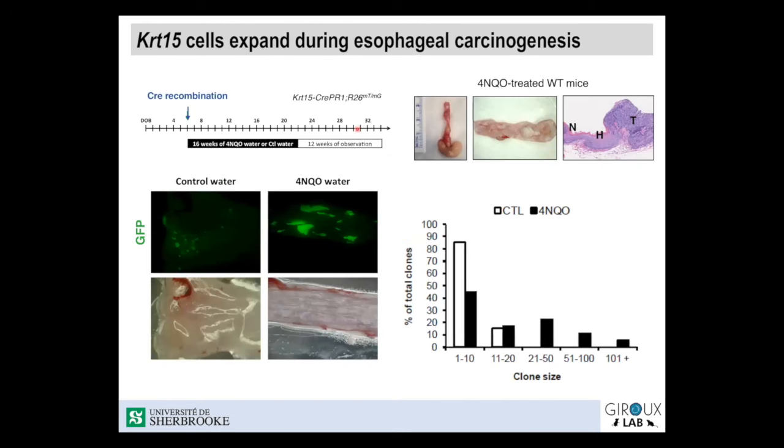Okay. So the first thing we did was to see if K15 cells have a role to play in esophageal carcinogenesis. We used a 4NQO model, which mimics the ESCC disease that we see in humans. This is a carcinogen that is given in the water of the mice. After several weeks, these mice will develop a tumor in the esophagus as well as in the oral mucosa. When we look histologically, we see different types of lesions: hyperplastic lesions as well as full-blown tumor lesions.